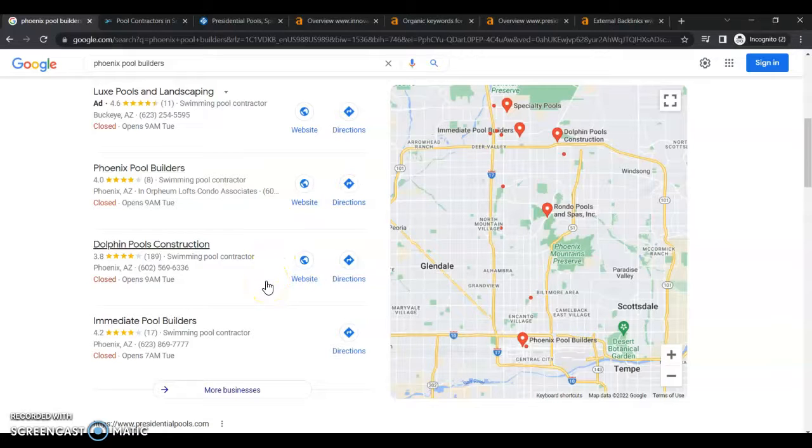There's several factors that go into it, but the number one is something called citations, which is the name of your business, your address, your phone number, and your website, and having those listed in a variety of places like Yellow Pages, Yelp, Facebook, Instagram, LinkedIn, etc. So you need to have a lot more of those citations than your top competitor. If you follow these tips that I've given you today, your website can be number 1 in Phoenix and your service areas.